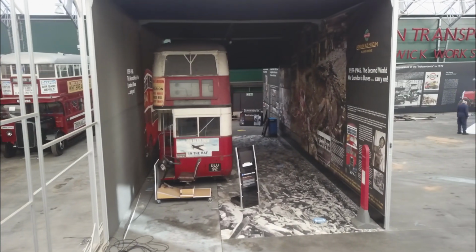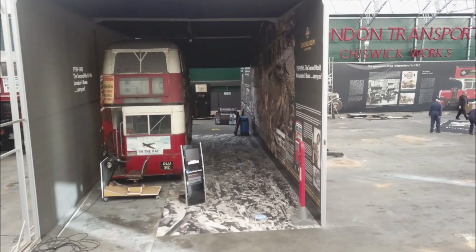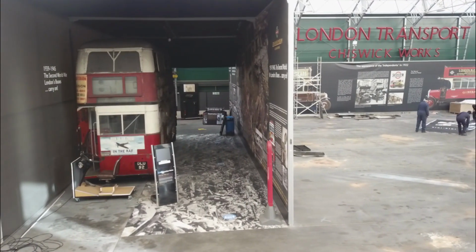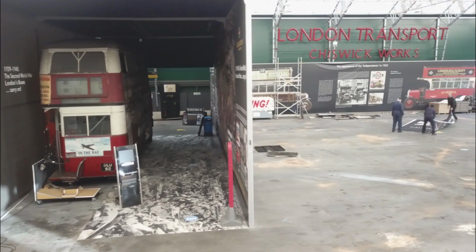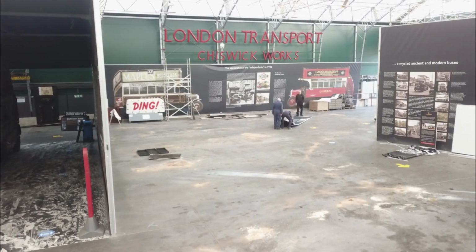Across on the right, as we're taking down some of the display walls, the materials are being carefully folded up. Some of those will get reused in the new iteration of the museum. So you can see the team there taking down those wall displays and getting them safe, ready for reuse.